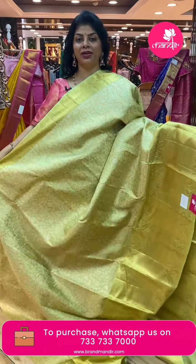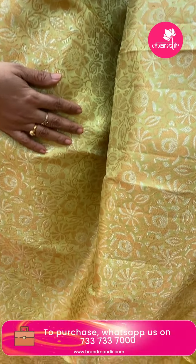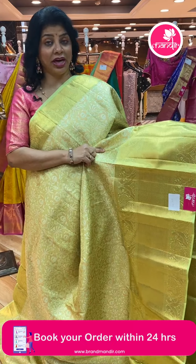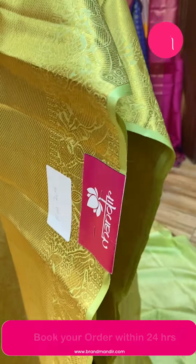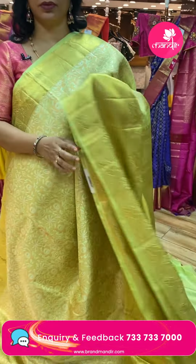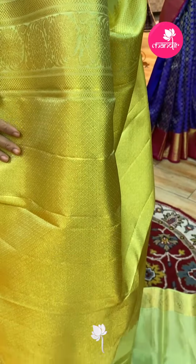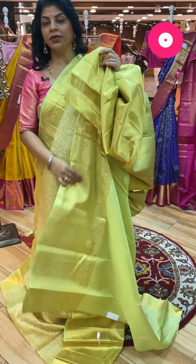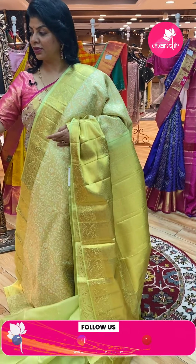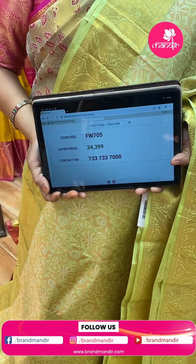Light minty green shade. Kanchi pattu bridal kanchi, florals all over the body with stems and leaves. Border, diamonds in the middle. Lovely birds, peacocks, florals. Pallu anta kuda diamonds. Blouse, it's a self plain with border. Pricing: 34,399. FW705 is the code.